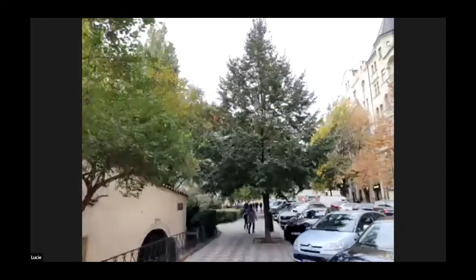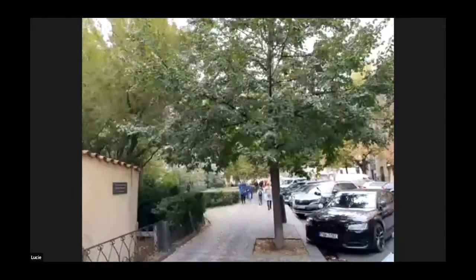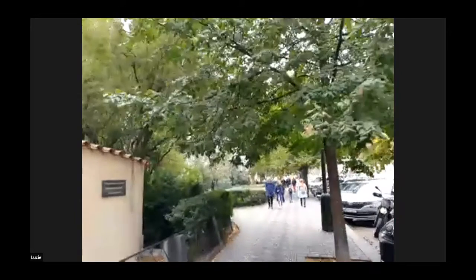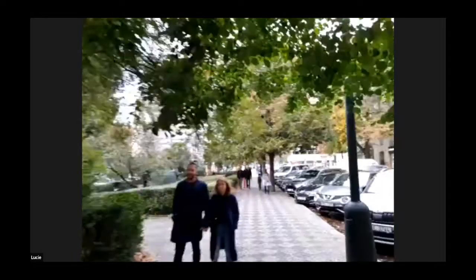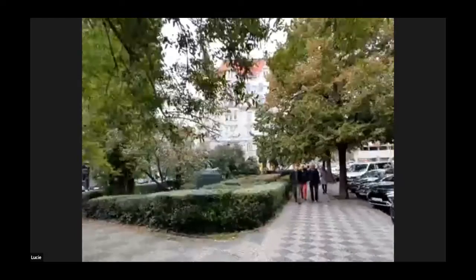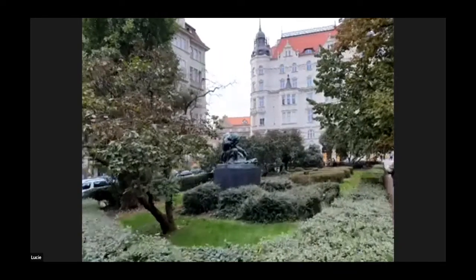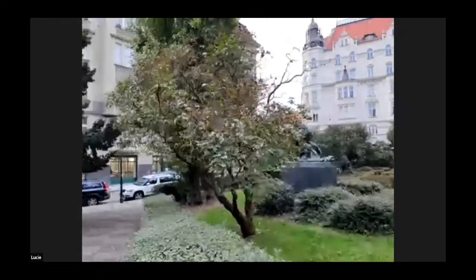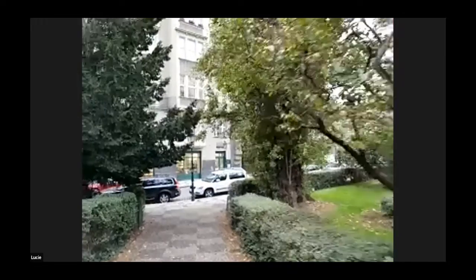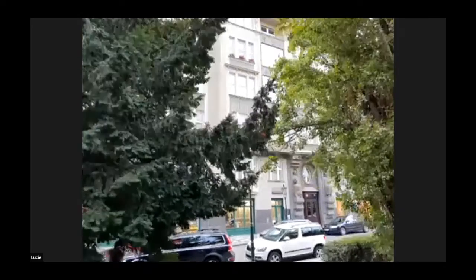Let me show you another interesting building. Prague Jewish Community nowadays has 1,500 members. In the whole Czech Republic, 2,700 members. In the park, there is a statue of Moses. And an interesting Art Nouveau building built in 1911.